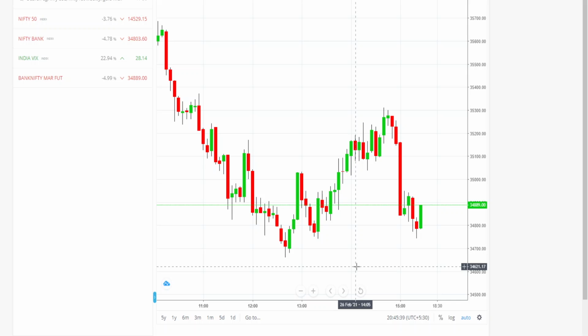This is one thing. That means we know that somebody is buying here. We came to know in the option chain. So that is a very good move.